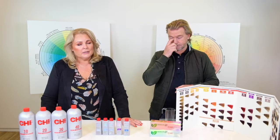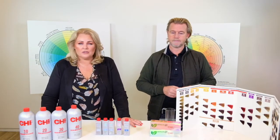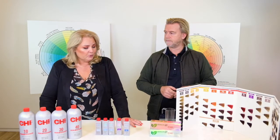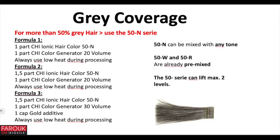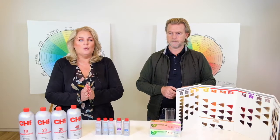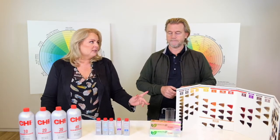And if you need more gray coverage because the hair is thick or coarse or very closed, we have a lot of tips and tricks. For example, you can use a little bit more color than developer, for example 1.5 parts color with 1 part 20 volume. Some people prefer to wash the hair first, for example with a purity shampoo to open the hair a little, and we always advise to use low heat.